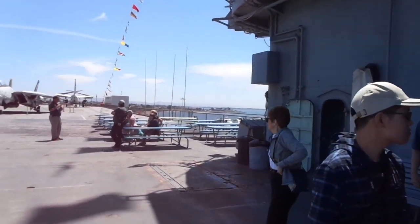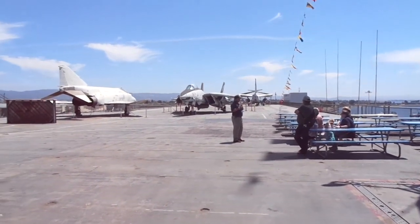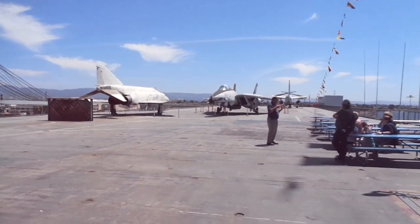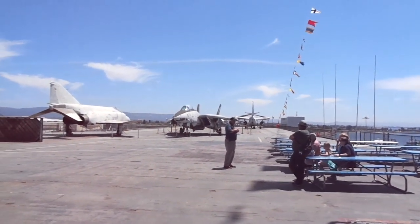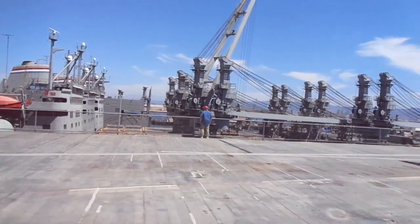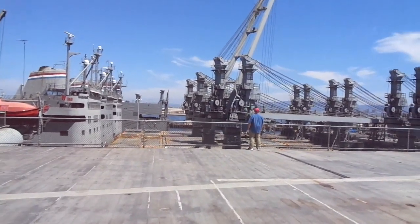Did you ever add up how many days, Dad, you were on the ship? I was on from late March of '67 to late May. He just knew when he was close to getting out. Bob's checking out the other stuff over here. This is the part he was excited about being on.